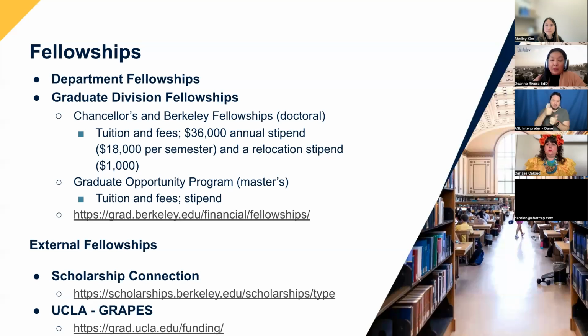You also receive a relocation stipend of $1,000 in early August, about a month prior to you coming onto campus, to help offset any moving expenses you might have. If you are in a master's program, there is another program that the department would help support, and that's called the Graduate Opportunity Program. That also comes with tuition and a stipend.